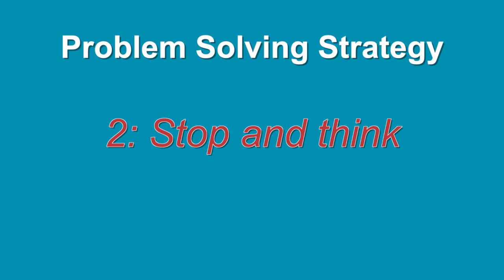Step 2, stop and think. Often when we're confronted with a problem, we have a tendency to dive right in. Okay, that may not necessarily be the best approach. For the problem-solving strategy to work, we have to think things through. We have to give our brains time to make sense of things and come up with an answer.